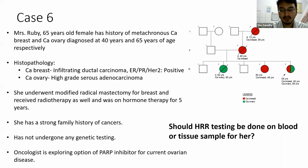And if you are doing HRD, I think the tissue sample we would prefer, sir, over the blood sample. I think HRD is more proven in the tissue sample only. And for ovarian, we really don't take family history. We are recommending for everybody these days, sir. Very correct. I think that's true.